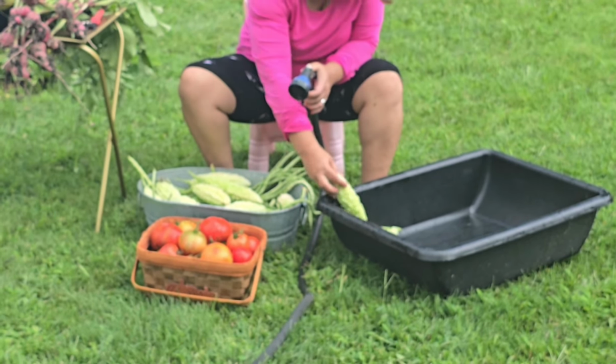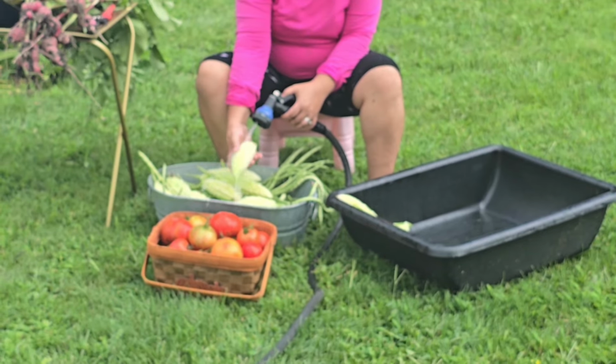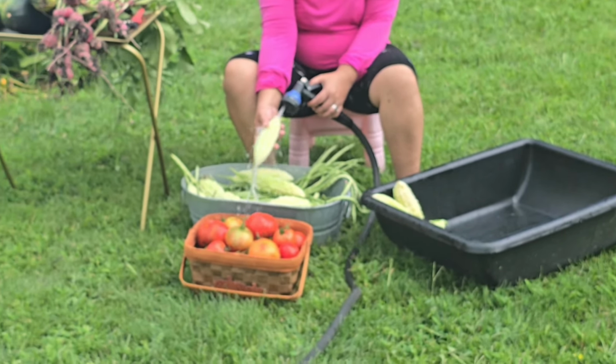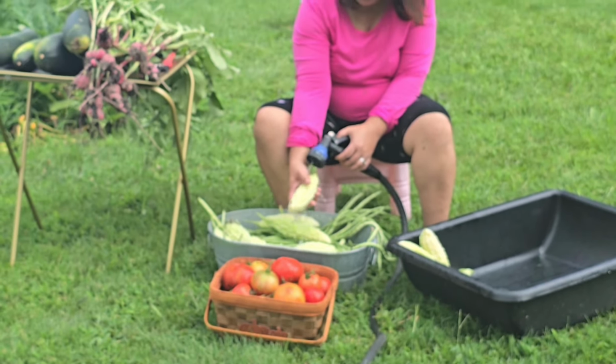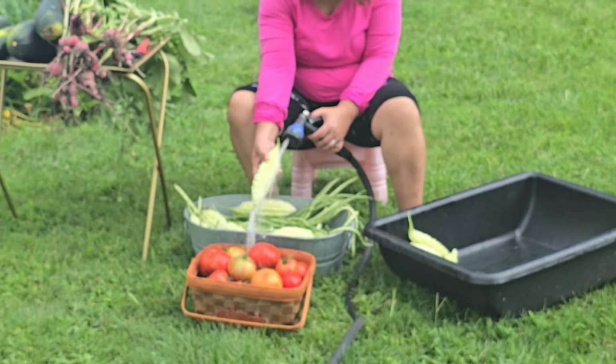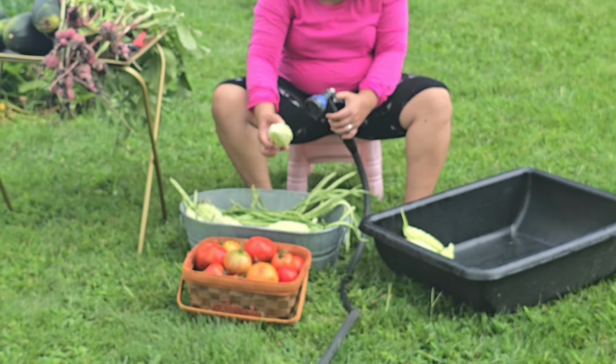That one there coming up, that big one. There's more coming there. We will preserve that one and save the seed for the next year. Right. And there are lots more coming. They keep blossoming. Thank you for the blessing for this year.